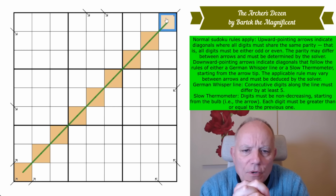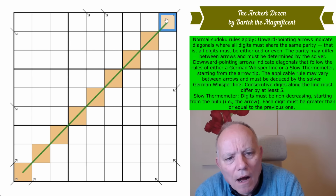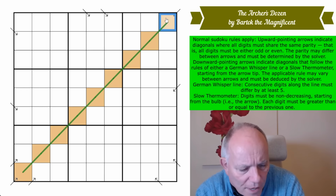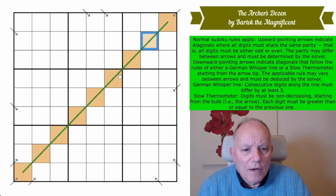So the digits will go high, low. I can't really mark this if I'm marking the grid in parity. High, low, high, low, high, low. Or the other way around: low, high, low, high, low, high. Okay, I am going to part colour them. So we'll have purple and green.